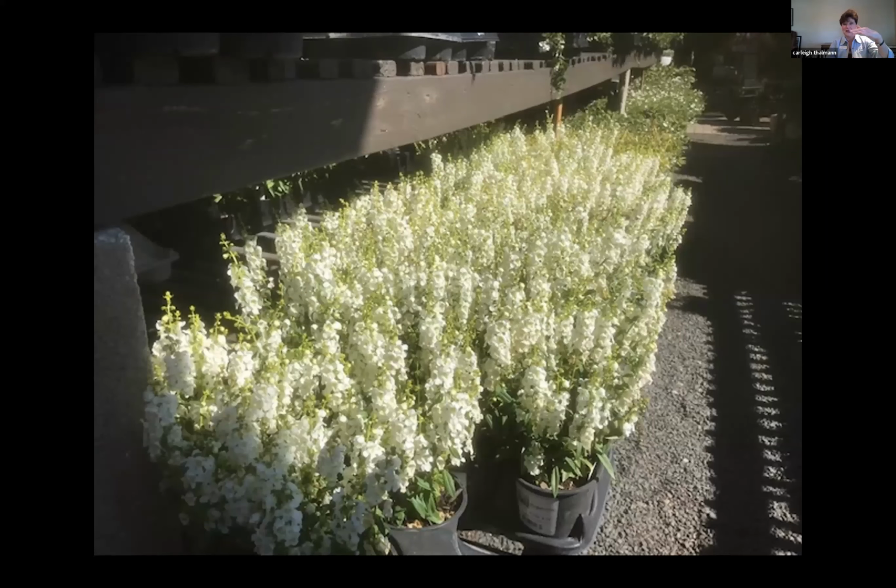It goes 10 inches to 12 inches tall, 8 to 10 inches wide. Those are beautiful verticals, and they're little toughies. They don't mind getting a little dry in between waterings. They really hold up, and they can take hot, dry locations.